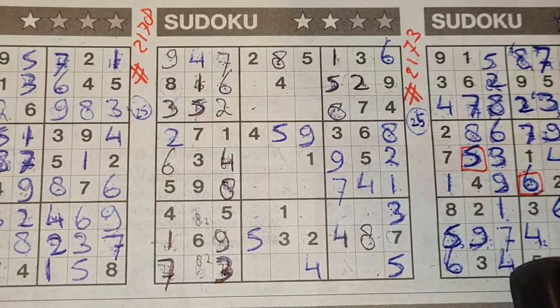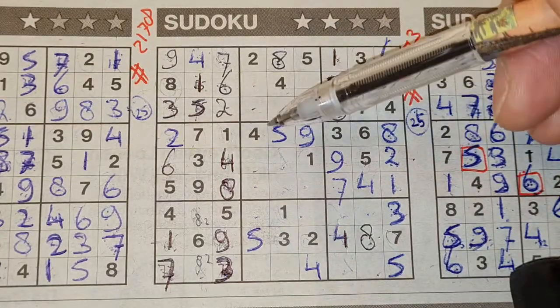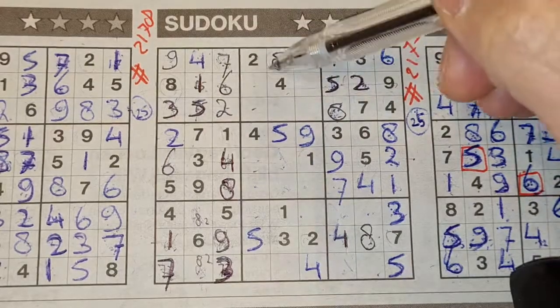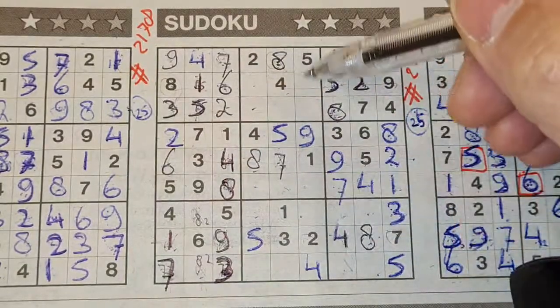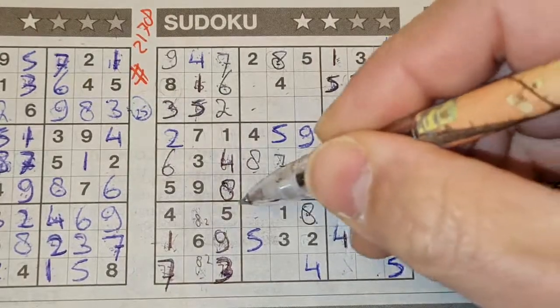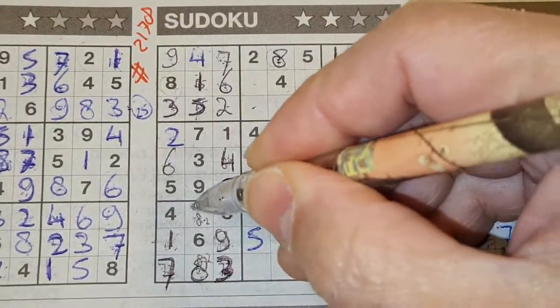Okay. 2 numbers left in this row, the middle row, for the numbers 7 and 8. We have an 8 there, no 8 there. 8 should be here, and 7 goes there. 8 in this column, 8 in the middle column, so the column next, the only place for the 8 should be there. Now we have an 8 here, so this should be the 8. And this should be a 2.